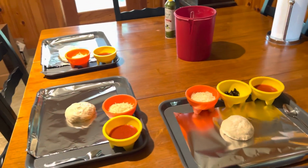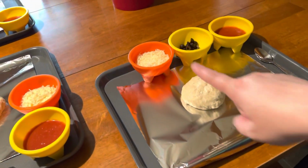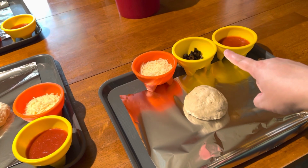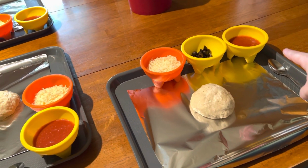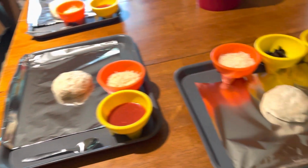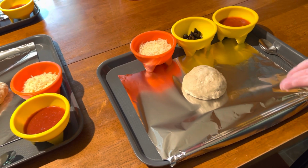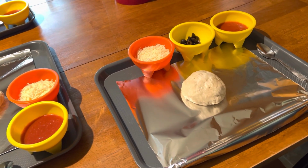Okay, so the kiddos are outside playing while I finish getting everything ready to make lunch. They each have a tray with their cheese. Winston wanted black olives and sauce, of course. But the girls just have cheese and sauce. That's all they like on their pizzas. And then I've got the foil down. That way they can press it down and we can take the foil and put it onto the tray.